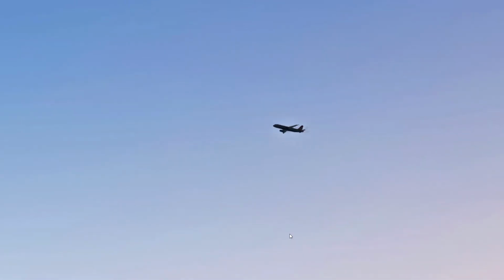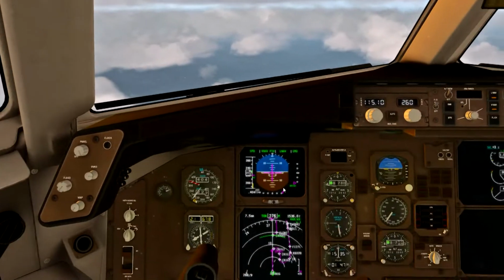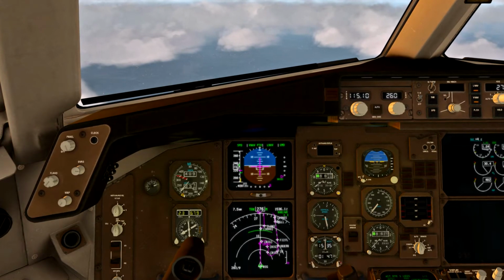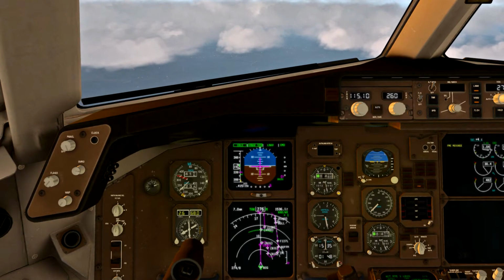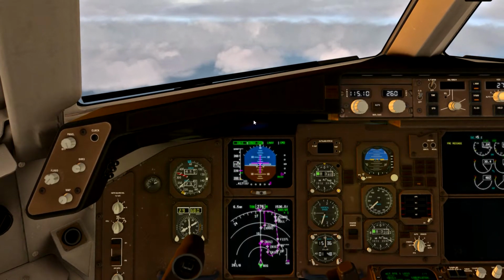Oh, hello! Is that an A380? No, it's an A320. I don't know if it's EasyJet. Just like a silhouette though. Hello. Very close. I don't know what he is. I think I need a BA A320 to split. Just departed from Heathrow. Yeah. And maybe it was a bit close for comfort.